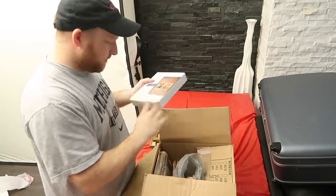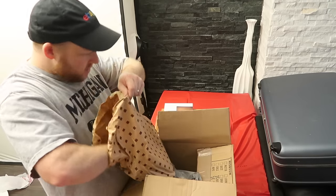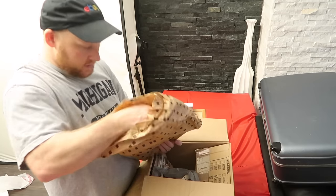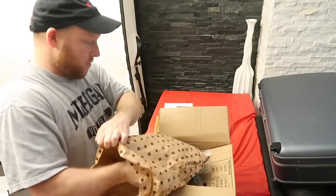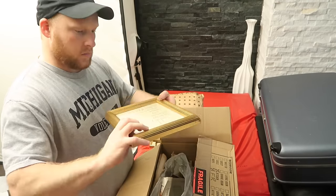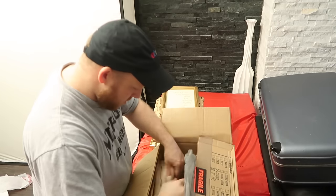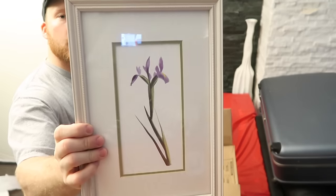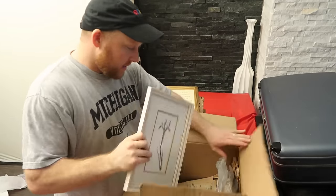Still in the box. What is in here? Oh, just old pictures. Old paper frames. Flower. All right, guys, that's it for this box. We'll go on to the next.